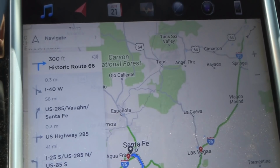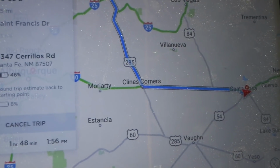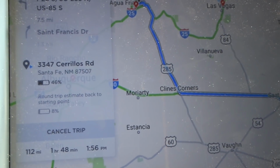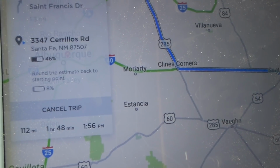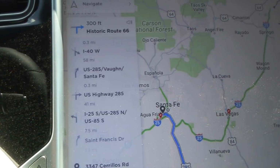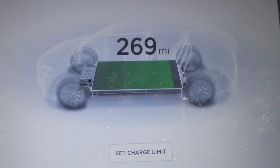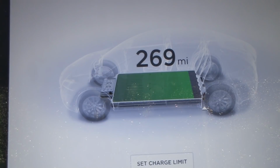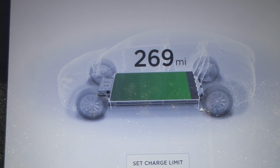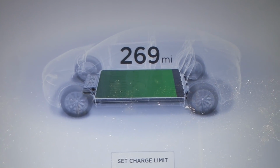So we are up to the last leg of our trip from Santa Rosa to Santa Fe. It's going a little bit I-40 west over former Route 66 and then north on 285, US 285. So that is the last piece of the trip, and I will update you closer when we are there or when we see something nice. And while we're having a very short lunch break, we charged up to 269 miles from, let's say, about 50 or so. And that's quite amazing because we could continue our trip earlier, but we want to finish the lunch first.